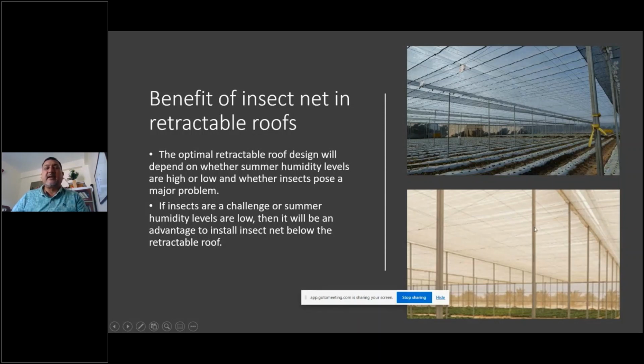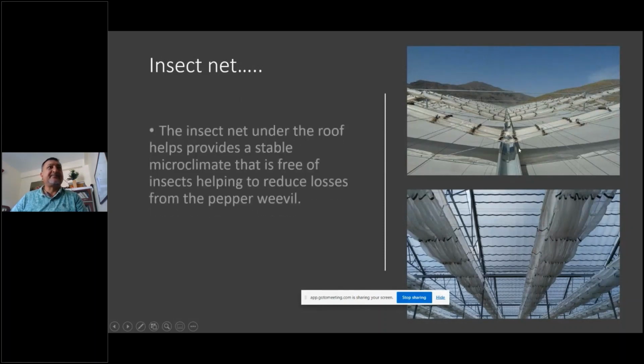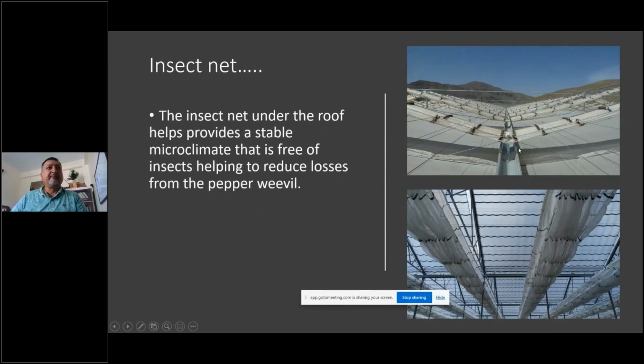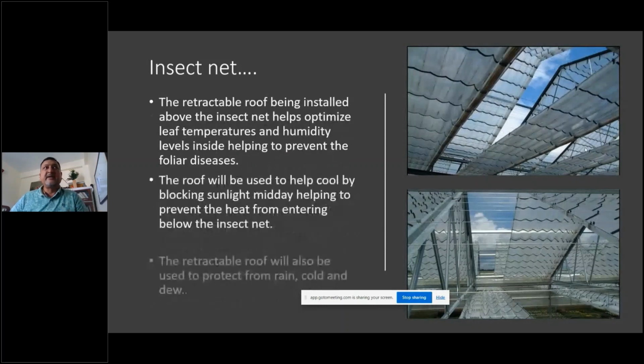But in a humid tropical climate, we put up a retractable insect net. So during very high humid conditions, we can retract both the roof and the insect net. Here you can see the picture from outside and inside of a retractable insect net. Again, the same. I will not go into the other details.